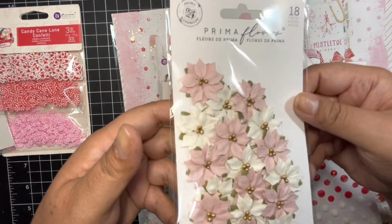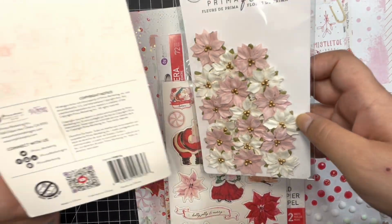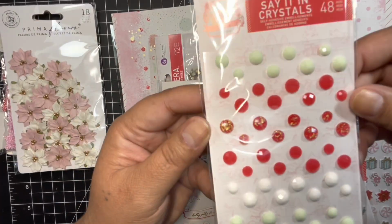And then I got these flowers, because you got to have flowers on your projects. These were $5.99. It doesn't say back here how much those are, but those are pretty. And then I got the Say It in crystals.